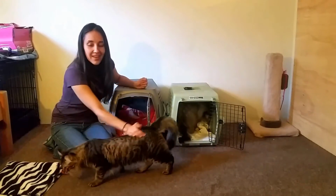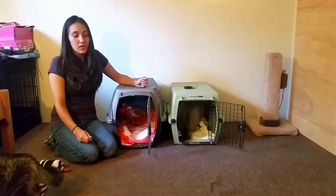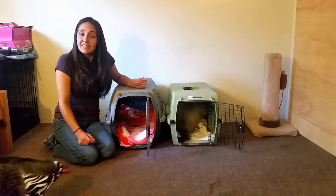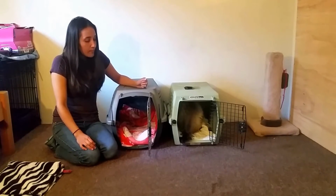The next thing that you want to do is get the box homely for the cat. You want to get a nice stinky blanket in there that smells of them, that they feel comfortable using and being on and being around.